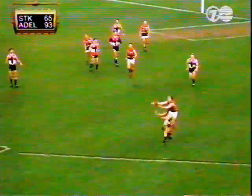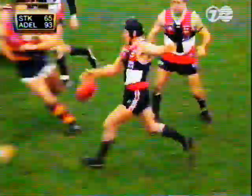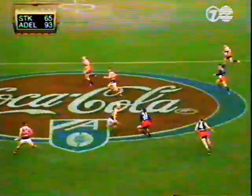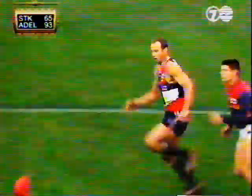Bickley just quickly on into the forward line, flying up over the top is Hart, spins around, loses his footing. The handball doesn't find a Crow. The Saints take it through Burke out towards the wing. Andrew Thompson takes an excellent mark. Away to Elliott, dodging and weaving. There's another example. Yeah, and the kick to no one. It's gone wide, and it's 55 metres from goal, and so easy for Bassett to see it out.